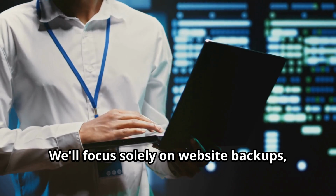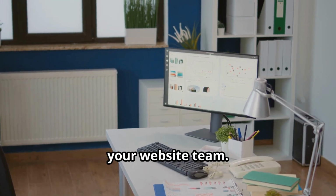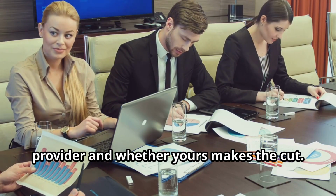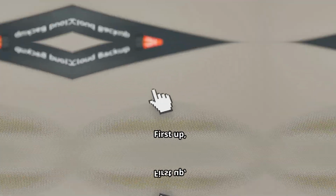We'll focus solely on website backups, and we'll cover other topics in future videos. Think of this as a tech spec sheet for your website team. By the end, you'll know exactly what to look for in a provider and whether yours makes the cut. We're talking about the difference between a smooth running site and a potential disaster. So, let's get started.